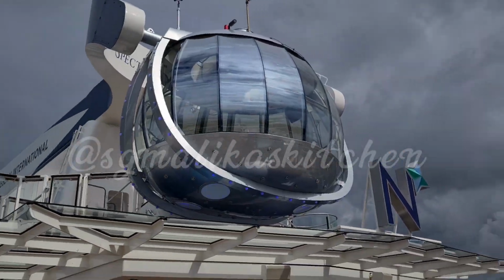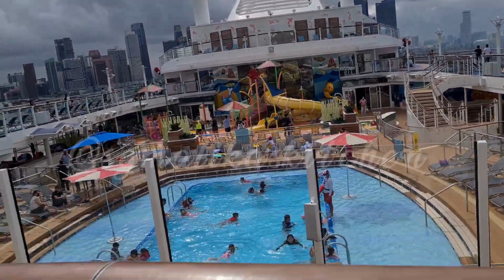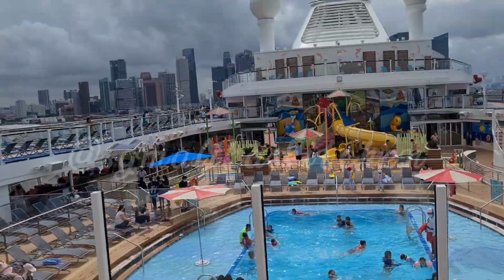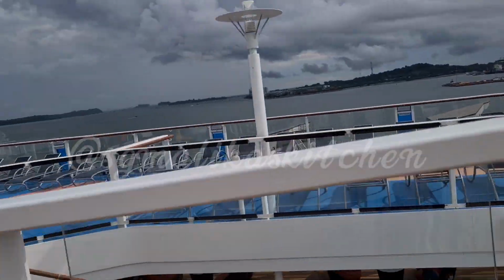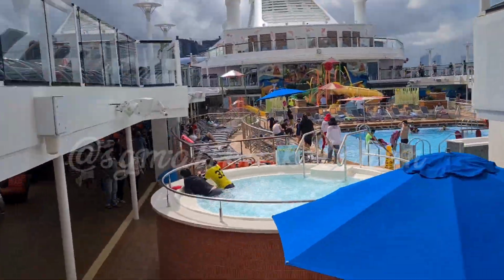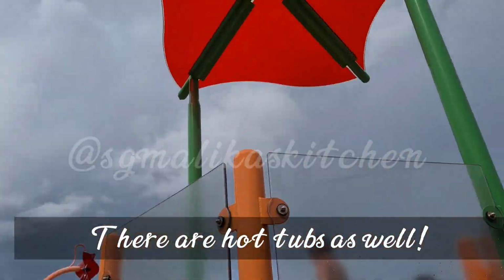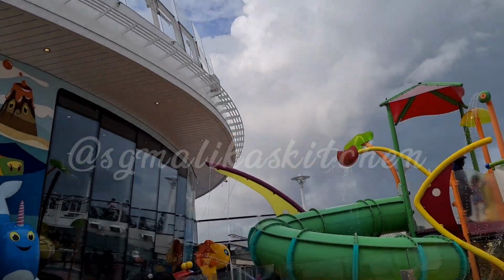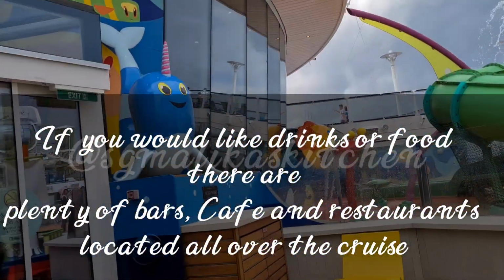This behind me is the North Star, and below that is the indoor swimming pool on deck 14. The indoor swimming pool also comes with 2 hot tubs, which you can enjoy anytime throughout the day. Beside these swimming pools, there are bars and cafes. There's also the Windjammer, which is a complimentary restaurant where they have plenty of food items.